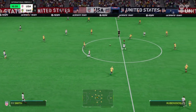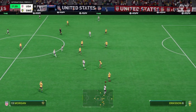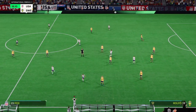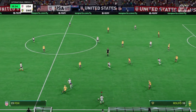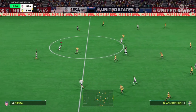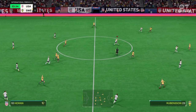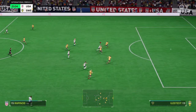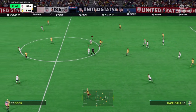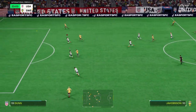Horan. Ertz. Can they find a gap in the defence? And after that fantastic effort, it's gone out for a throw-in. Smith. Well, that's how to keep the opposition at bay. And support available. Well, nothing comes of it. It looked promising. And a good-looking ball.